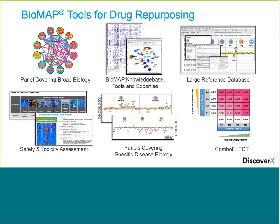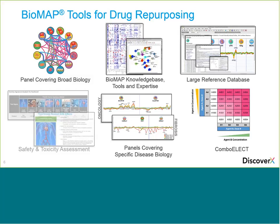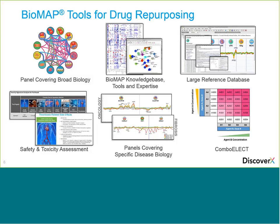As I previously mentioned, over the past 15 years, we've built a large reference database of BioMAP profiles. Because these compounds include approved standard of care drugs and failed compounds that represent many different target mechanisms, we have been able to develop a rich knowledge base and a suite of informatic tools to interrogate this data. An example of this are the signatures of safety and toxicity that we've been able to develop based on BioMAP profiles of compounds that have failed clinical development due to adverse effects.